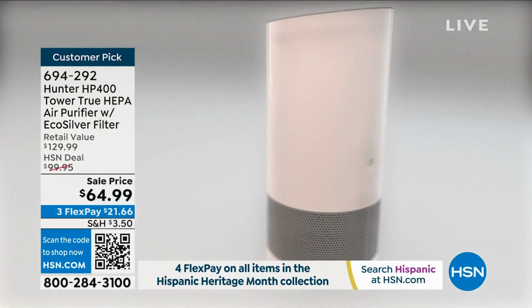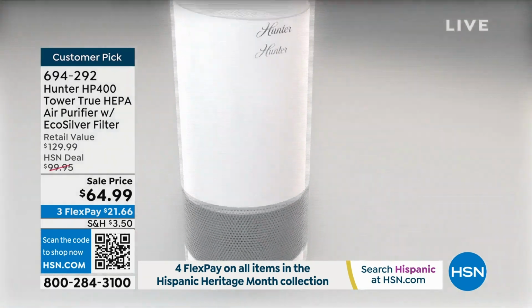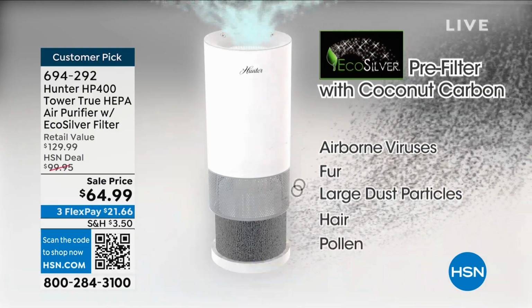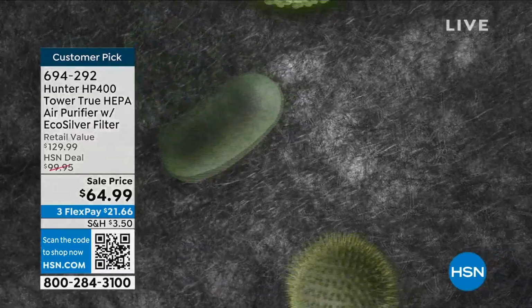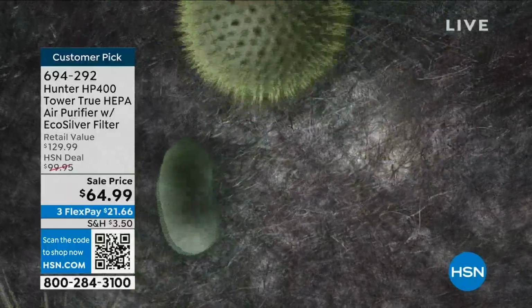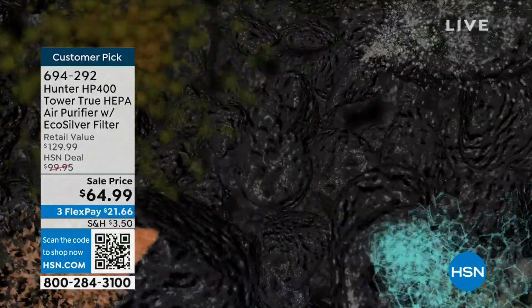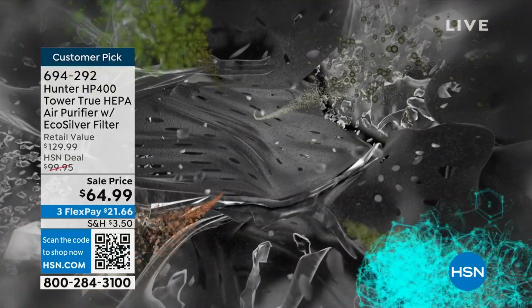And if you look at this right here, this is going to break down for you exactly how this is made. So remember what I said in the beginning, 360 degrees of air goes through there. The first thing it's going to go through is the pre-filter, which is made of coconut carbon with eco silver in it. I'll explain that whole thing in a second. But what that's going to do is actually stop viruses, bacteria, mold spores, mildew, all those things. And the bigger particles are going to get stopped there.